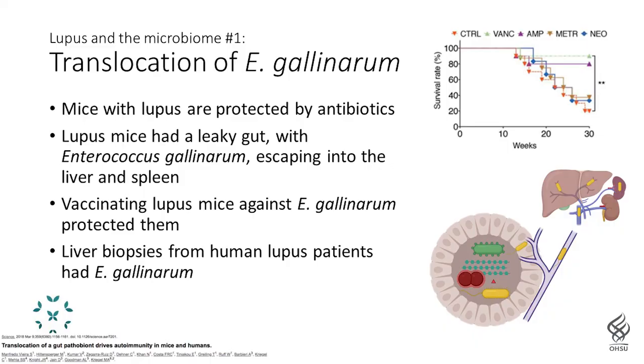And so it's a big shift to think about lupus as an infectious disease. I'm not saying it's entirely an infection, but there are certain bacteria that may help activate the immune system in lupus. This is an example of work that was done by a group that I worked with when I was at Yale. It's translocation of a bacteria called Enterococcus gallinarum. The study started from an observation by Dr. Manfredo Vieira that we had some mice that have a genetic change and these mice develop lupus. So they develop antibodies that attack their tissue. They get kidney disease that looks like lupus nephritis.